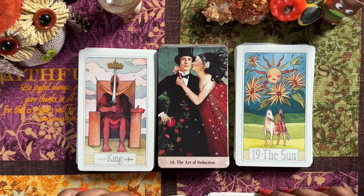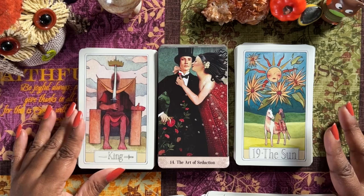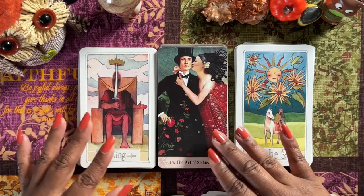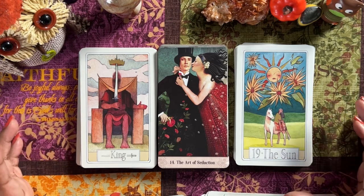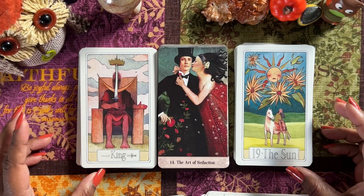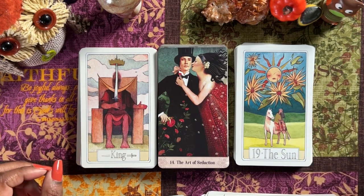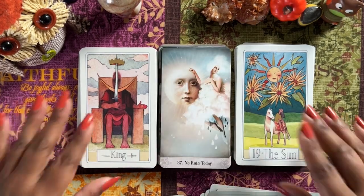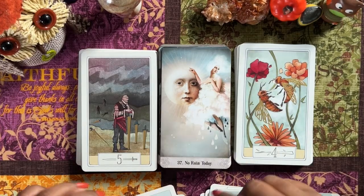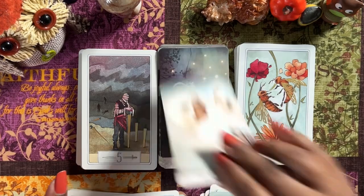The Art of Seduction with the King of Swords and the Sun. So I think that this is beautiful together. And I think that the coloring, especially in this one, just feels very 1920s. What is that art style? It's not deco. Is it deco? Is it called deco? No. What is that art style that is very Great Gatsby? I can't think of it off the top of my head right now, but that's what it's giving. And I like it. So yes.